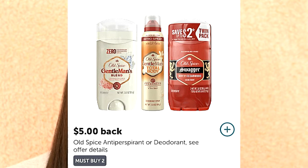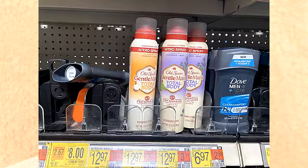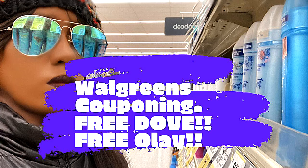There's a cashback deal this week on Old Spice deodorant products. If you purchase 3, the cashback deal is $5. This worked on selected deodorants. The ones I found it worked on was the $7.97, and it was another one that was $12.97. Neither one of these are good deals. The best Old Spice deals are actually at Walgreens. You can use your coupons and you can use your Walgreens cash.